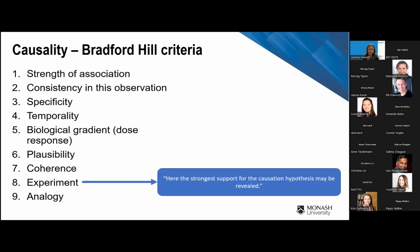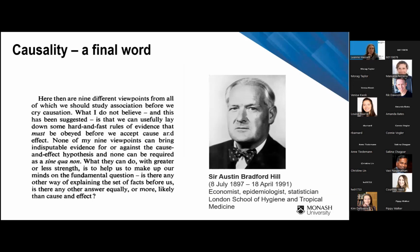Now, there are 9 criteria of causality, and experimentation is one that Bradford Hill did highlight as being here, and I quote here, the strongest support for the causation hypothesis may be revealed. So Bradford Hill was a big fan of experimentation for being able to help establish causality. However, I will put the caveat in that it wasn't a be-all and end-all in Bradford Hill's view.